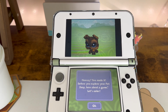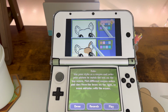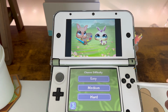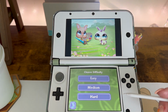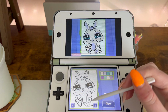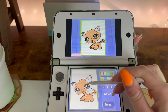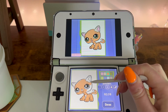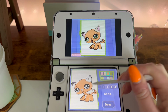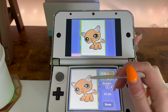Alright, so here we get our first game, a coloring game. And now that I see the screen, it is all coming back. Let us definitely say medium. I don't think we're at a kid's level, but we're definitely not at Picasso level. So I'm gonna go with this cat, and then let's just color it in the best that we can. We have literally 3 minutes, so I'm not too worried about time here.